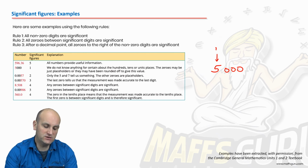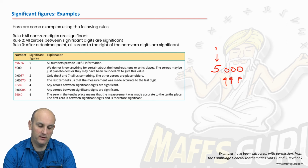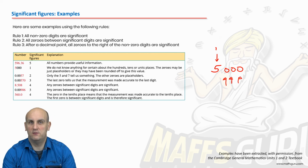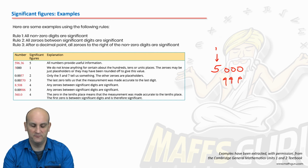Now, the explanation here says there's only 1 significant figure because we do not know anything for certain about the hundreds, the tens, or the units place. The zeros may just be placeholders, or they may have been rounded off to give this value. Okay, so 5,000 has been rounded to 1 significant figure. So I think that's what they're trying to say. We don't know what that number was before, and so theoretically speaking, there is 1 significant figure there because, absolutely, it could have been rounded.